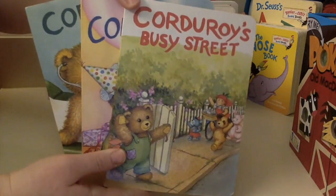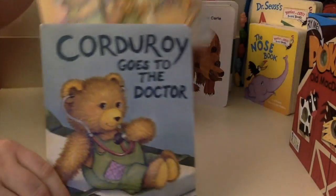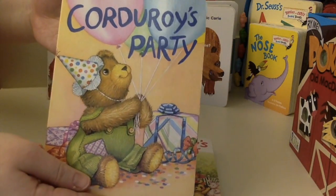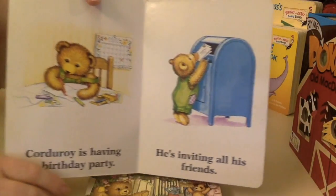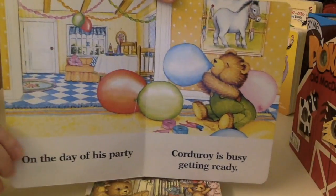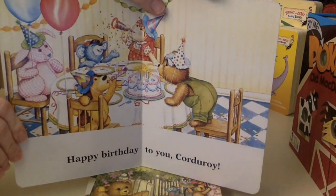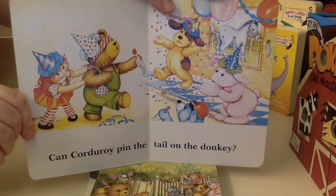These I found at another consignment shop probably like 2 years ago, and it's a little set of Corduroy, and I grew up reading Corduroy. This is Corduroy Goes to the Doctor. This is Corduroy's Busy Street, and this is Corduroy's Party. The great thing about this that I really love, it was made in 1985, and I was born a little bit earlier than that, but I just remember reading these when I was a kid, and I remember watching Corduroy cartoons. So these pictures are pretty vintage for most people out there, because this is definitely for someone that's actually in their 30s or so.